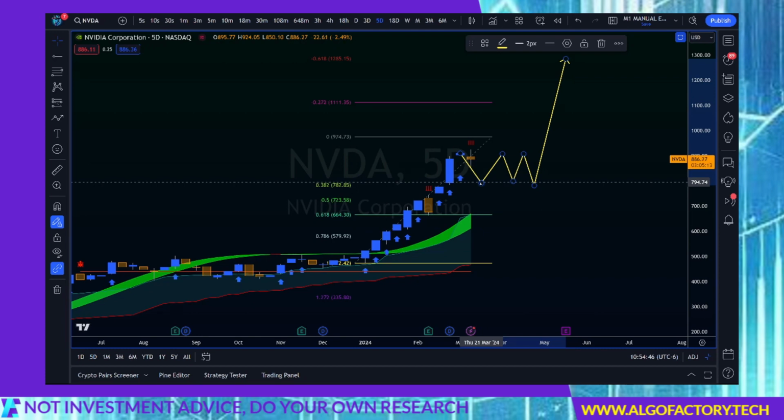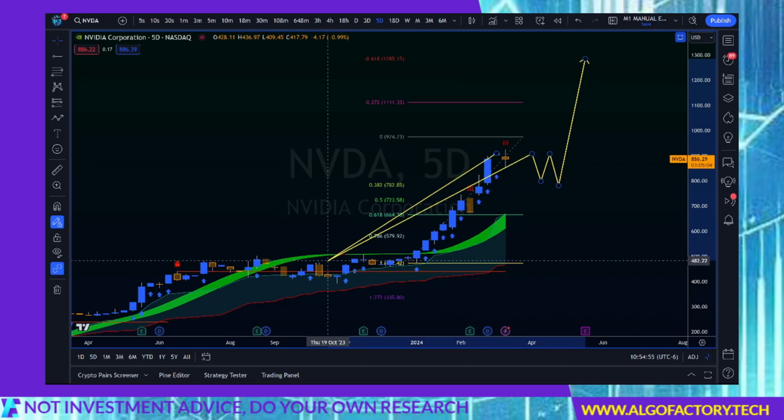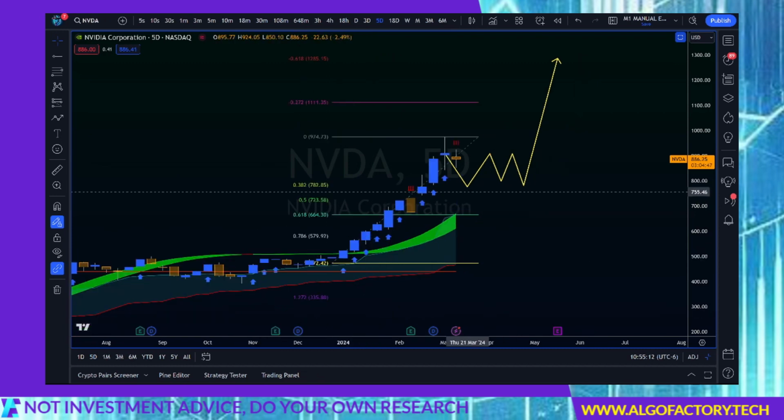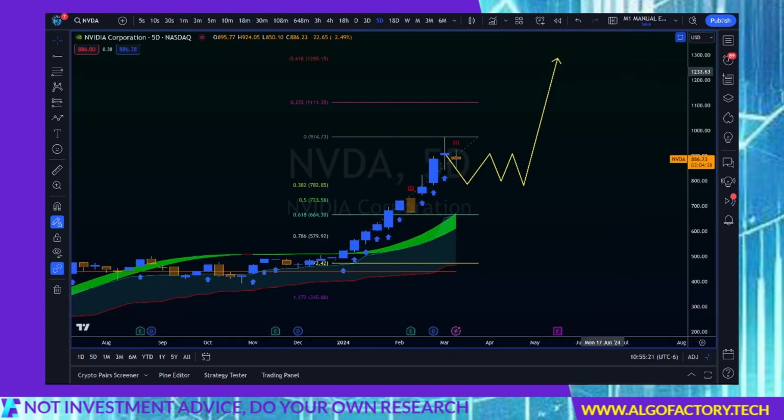If there is a big surprise, though, NVIDIA, and every other stock in the world, could take a hard hit. But you're talking about a 50% fall for NVIDIA to come down to maybe this prior liquidity zone right there. And I just don't expect to see that. Even with a strong shock, I don't really expect to see it. It would have to be a very strong shock for me to see NVIDIA crash down and grab liquidity around this kind of 500 zone. But it could maybe dip down to the 618, which is at $660 or so. And it could just continue up to these higher targets.